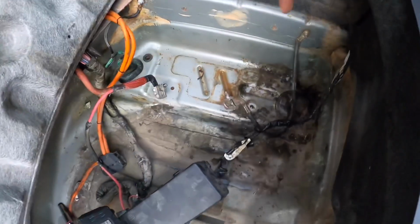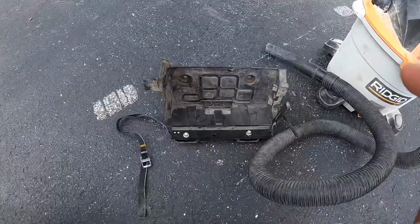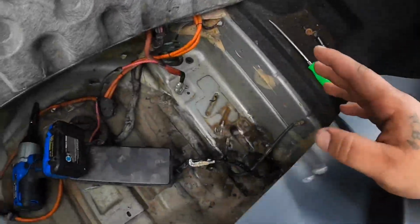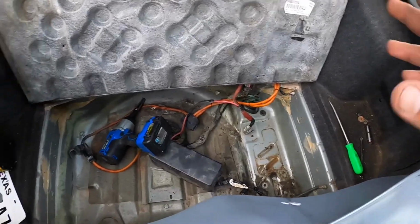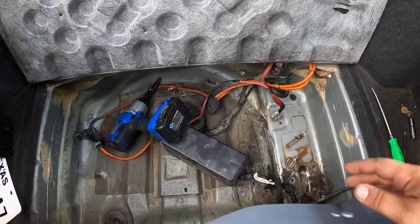So I'm gonna finish cleaning out the battery tray area, put the battery tray back in, get that all cleaned up. Then I know this area is done. Put the carpet back down, I'll vacuum the trunk out so the trunk is all clean, and then I'll start working my way forward.